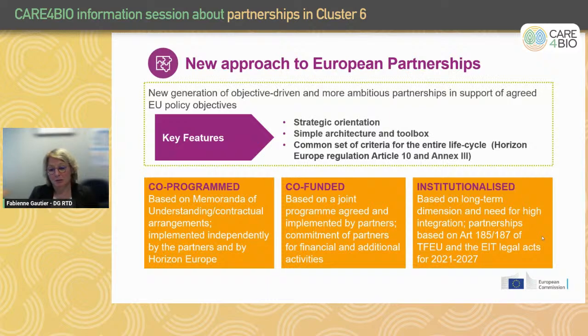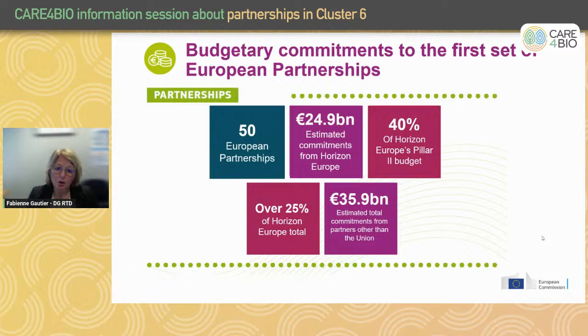There is a list of criteria that we apply in order to select those partnerships under Horizon Europe via its Annex 3. And on that basis, we managed to rationalize the picture of partnerships to be implemented under Horizon Europe. So a smaller number of partnerships is implemented, and those partnerships are really strategically aligned with the priorities of Horizon Europe and of the relevant clusters that are implementing them. Under Horizon Europe, there is quite a big budget that is allocated to the partnerships that are implemented.